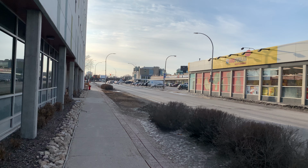There's more coffee shops and ice cream shops and stuff opening up along here. So I imagine in the summer, well, even before, this stretch was a lot more bustling than this. Things are slowly opening up. It's part of the French neighborhood of St. Boniface, I believe.